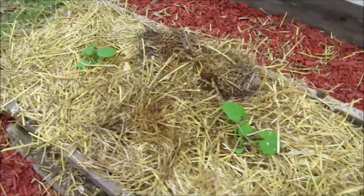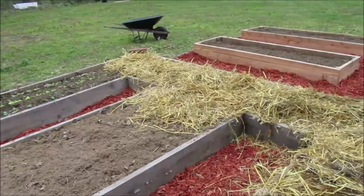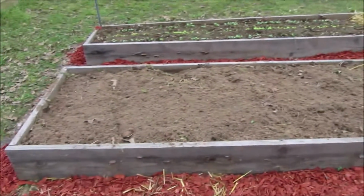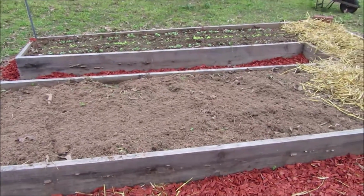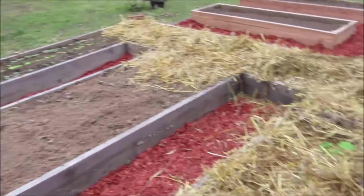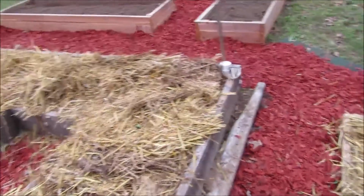They were getting pretty big. They were in 4-inch pots. And we strawed all of that in, weeded it, raked it all around just like that. We're not actually pulling weeds. After we've turned it over, we should get a rake and rake it. And whatever's starting to sprout, when you rake it and move it all around, it knocks it out.